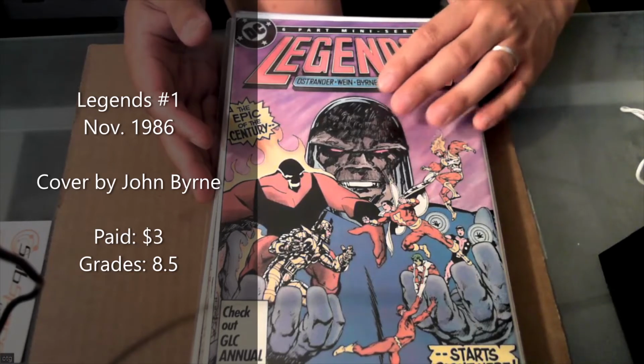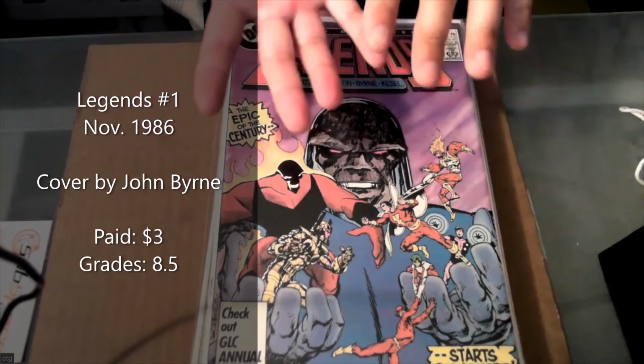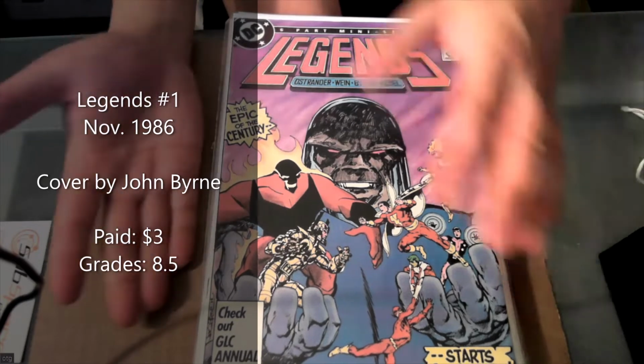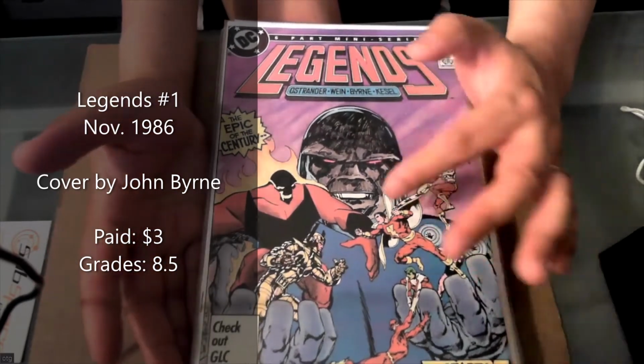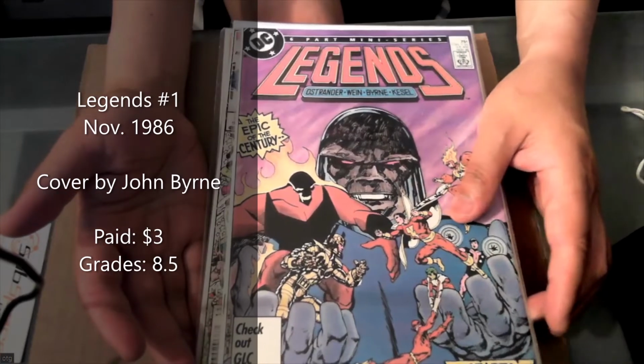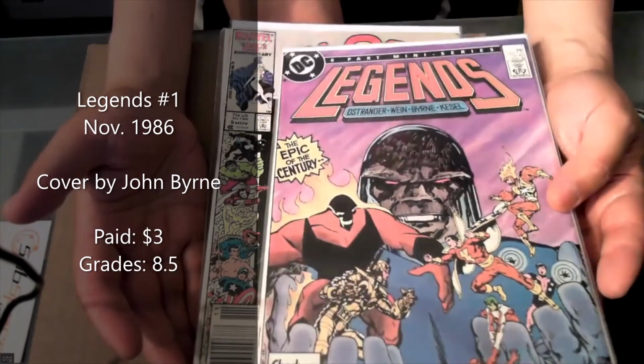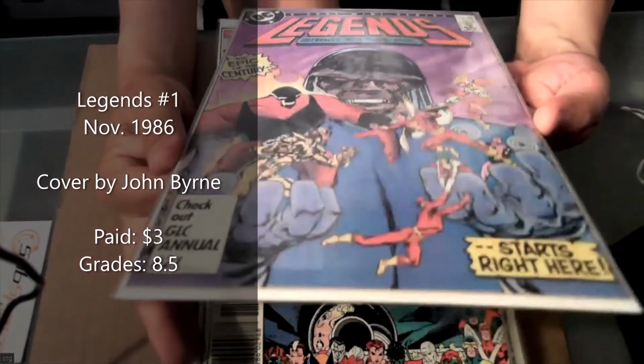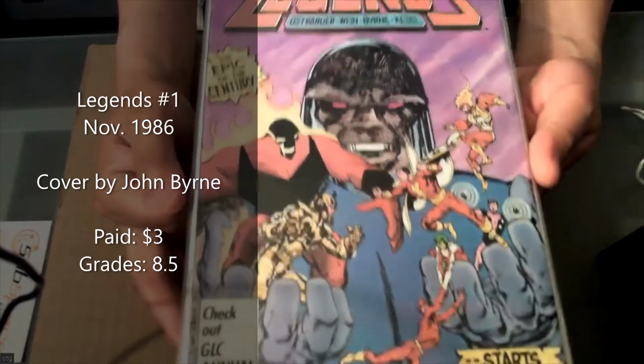The book was at $5, but then when I went to buy the book, it ended up being like 23 something dollars, and the guy didn't have a card reader, so he was only dealing in cash that day. Luckily, I had cash, but as I was calculating the books, he said, "You know what? I'll give you that entire pile for $20." And so it went from $5 to $3, and it's a really nice grade copy of Legends #1.